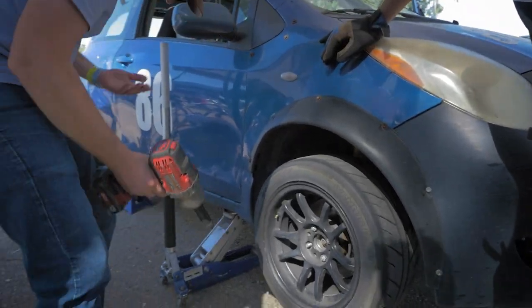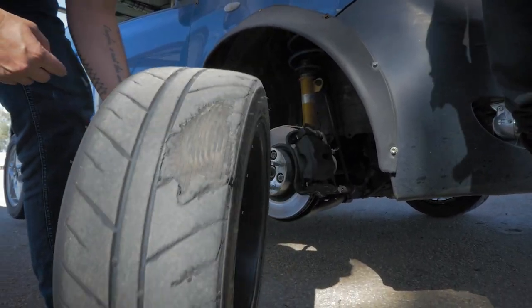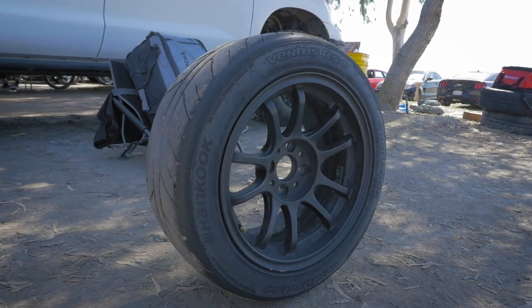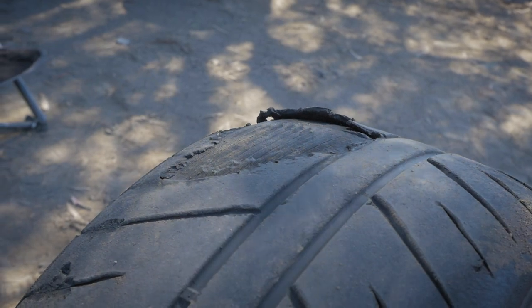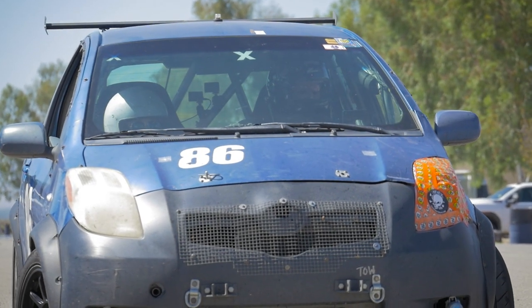Oh, no. Yeah. Oh, shoot. Yeah, that's no good. This is what happens when you make a mistake and panic trying to dig yourself out of the problem. If I hadn't done that, this tire could have survived many more sessions.